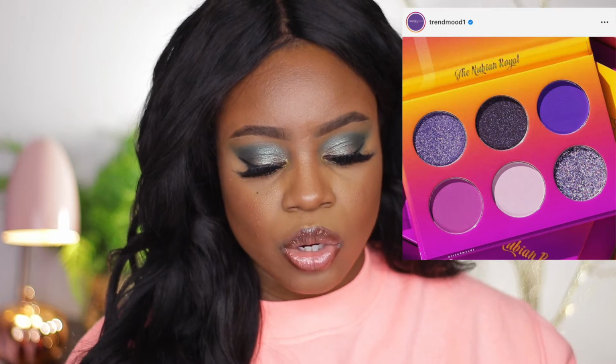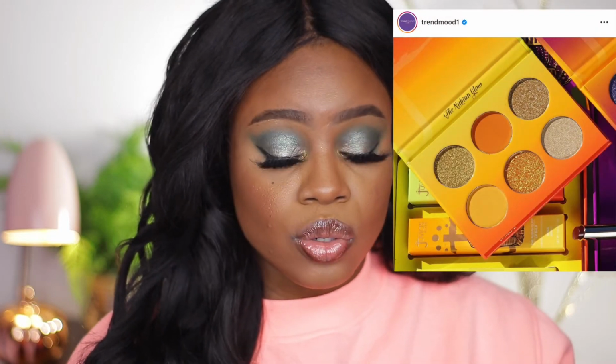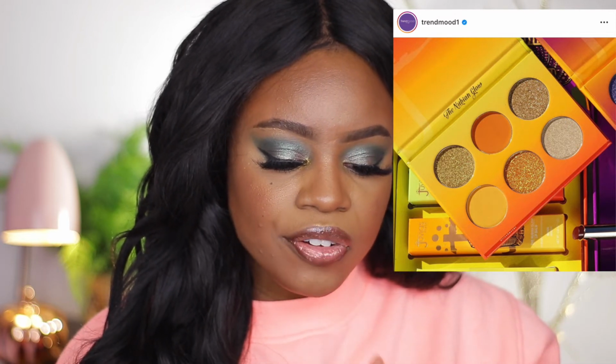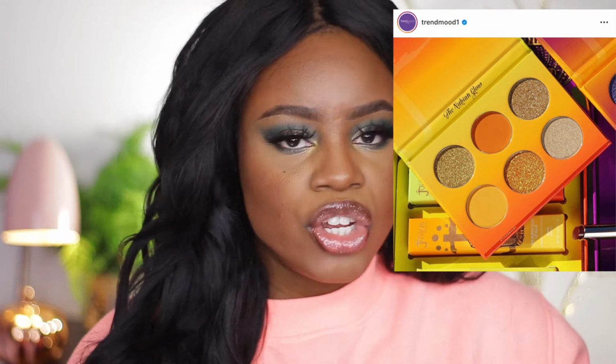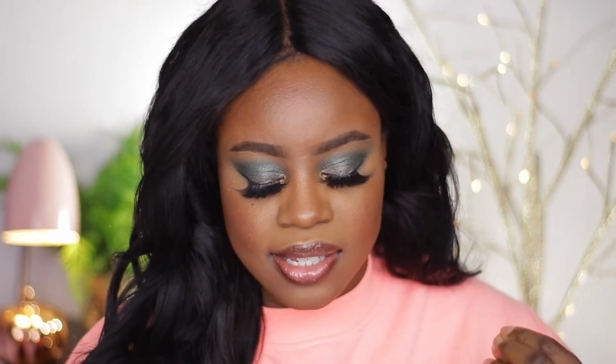I might get this eyeshadow palette, and I would be tempted to get the gold one too because I love the orange shade that's in there and I love the gold shimmery shades. You can never get enough of gold shimmery shades, especially for us melanin skin people. Gold is so beautiful against our skin.